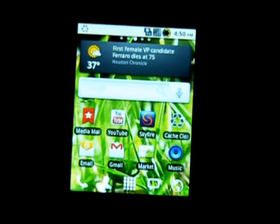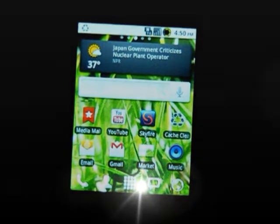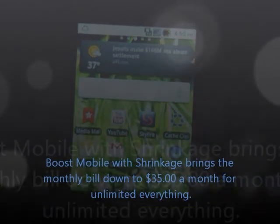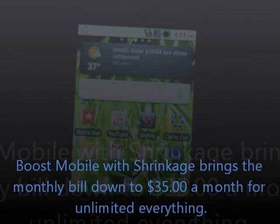So basically, the reason I'm doing this video is a lot of people are pretty happy with the prices that Boost Mobile can offer. They offer an unlimited package at $50 a month, and that's unlimited texting. There's no extra hidden fees anywhere. It's just basically a flat 50 for everything.